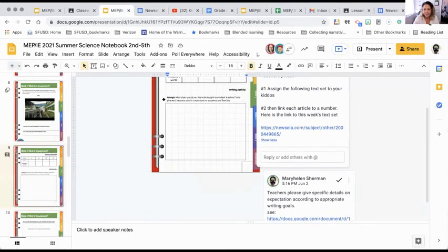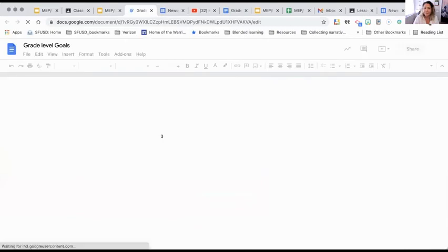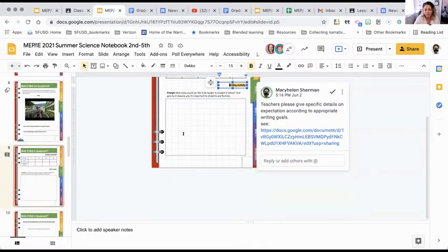The writing activity, again, is already put here. Your prompt, you're going to use that writing rubric to give specific instructions to each one of your kiddos on that weekly writing prompt. And that's weeks 3 and 4. Questions before I move into the final project?